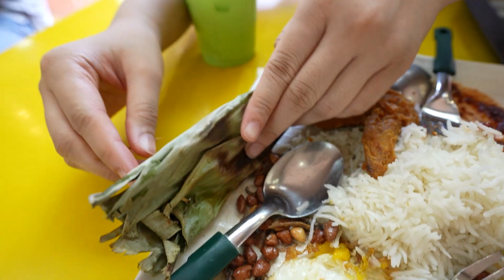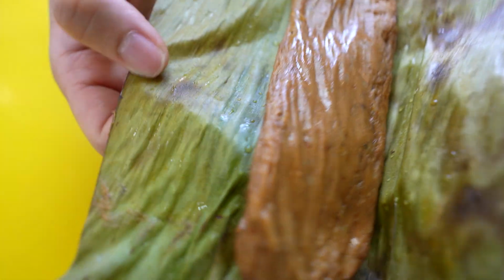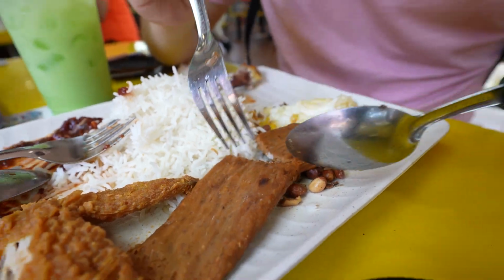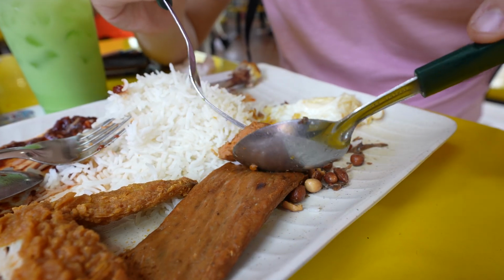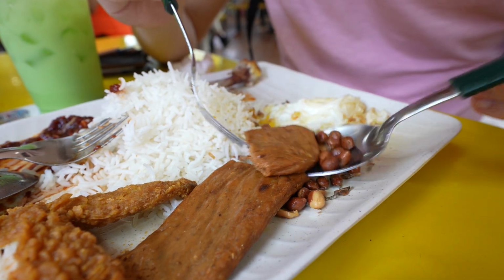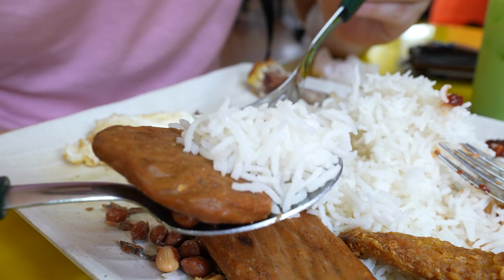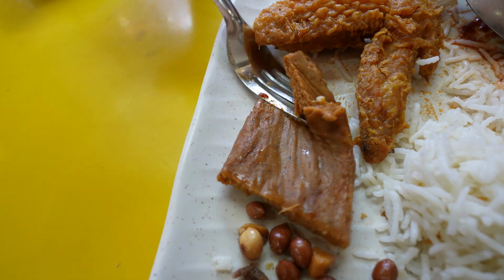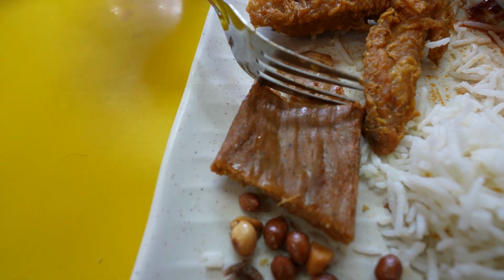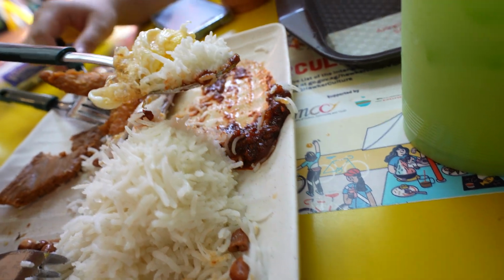Okay, we are gonna unravel this banana leaf, which contains ota ota. My first time trying this type of fish cake. I'm just gonna grab a piece of this fish cake. Looks kind of spongy, and we'll get some peanut in this bite and some of this beautiful fragrant rice full of coconut flavor. Kind of has a smoky feel to it. But yeah, for me, really, it's this rice that wins the dish. Rice is super good.